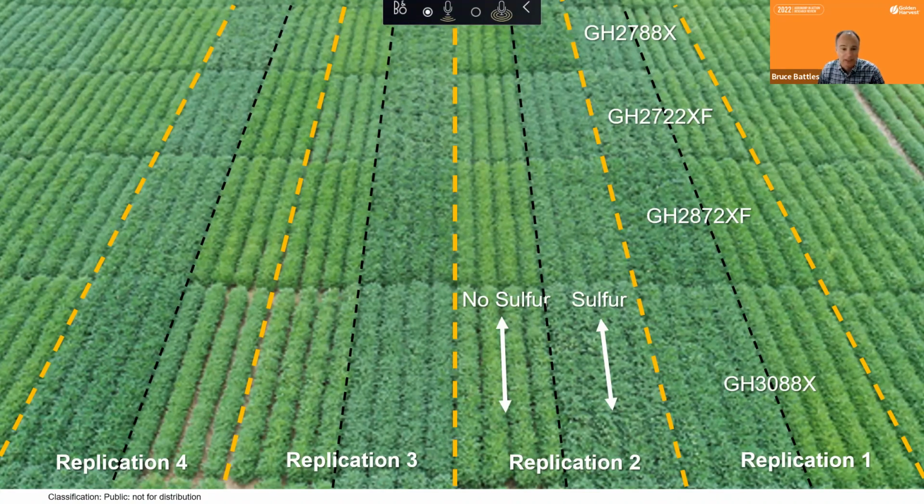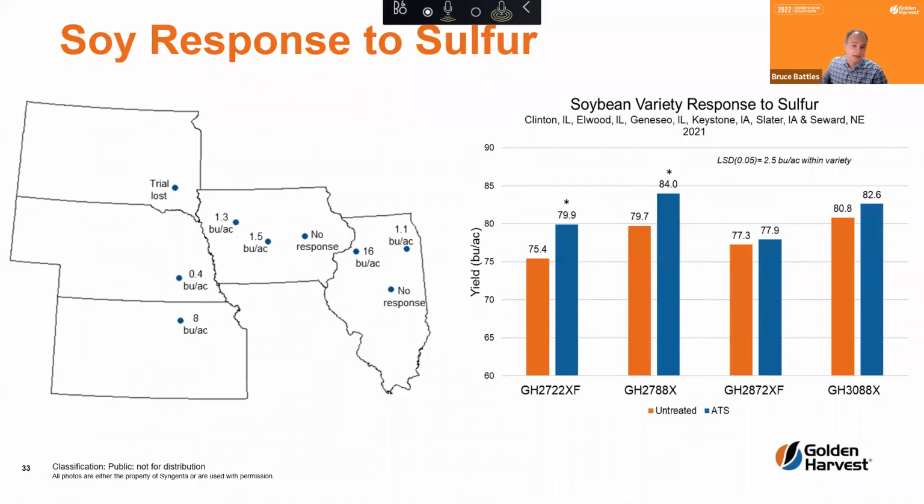And you can see within each of the reps, from left to right as we move across the screen, it's really easy to pick out the no-sulfur strips going through there due to the pale yellow color of the crop, and the slower canopy development of the crop in there. So this was our most responsive site at Geneseo, Illinois again. And so let's look closer at what the yield outcome was from those.